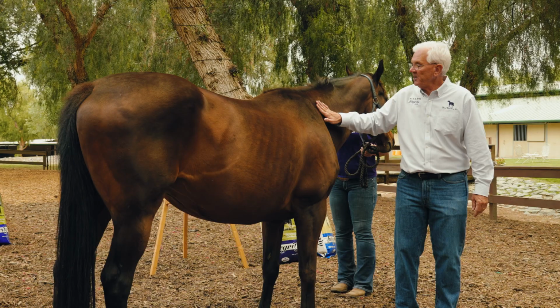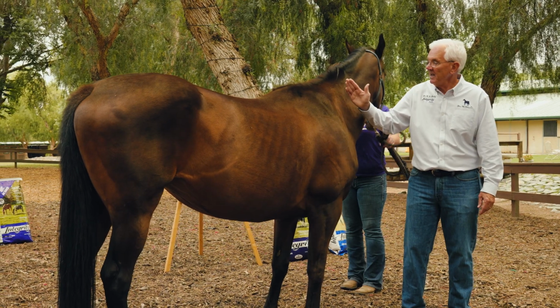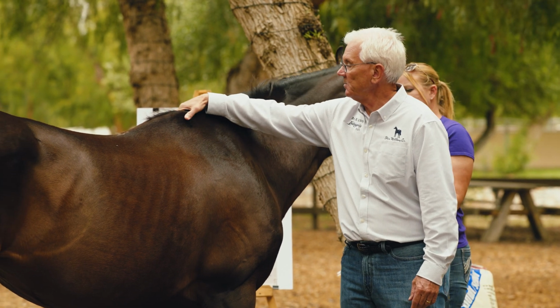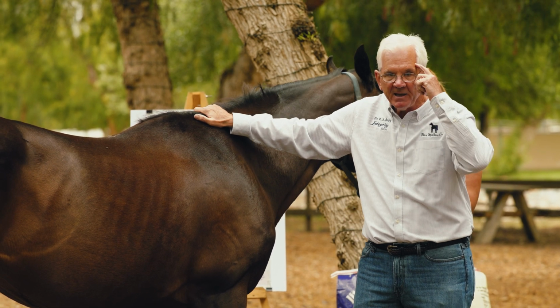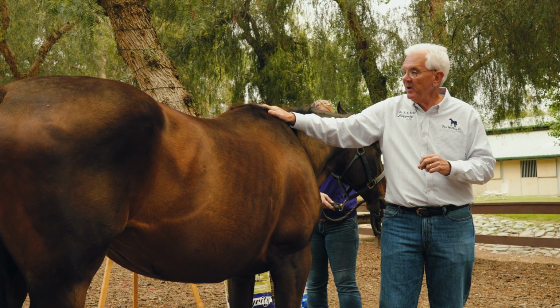So the transition from the neck into the shoulder with the withers is pretty obvious. You can see the distinction as the neck comes into the shoulder area. You see that demarcation. We also see the prominence of this horse's withers. He is a thoroughbred, and thoroughbreds typically have a more prominent withers. So we have to make a mental note. The withers are very evident, but we also know he is a thoroughbred.